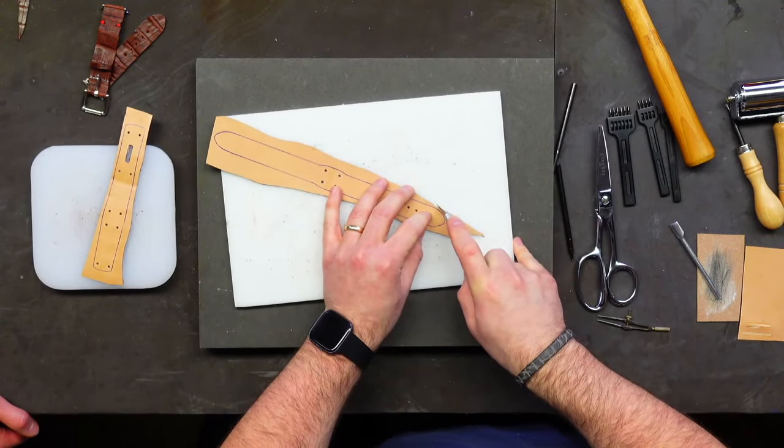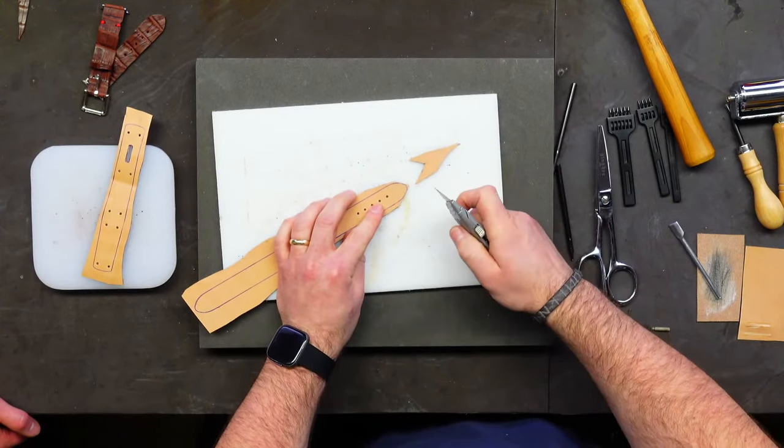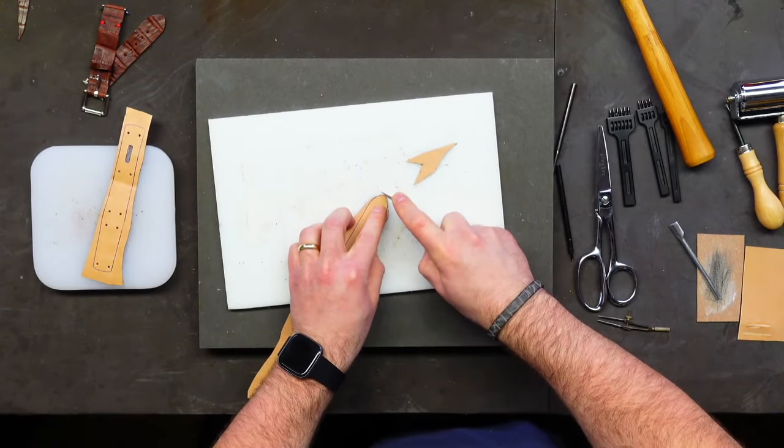I come to the other side and I cut straight off my leather. And what I did is I just cut a little bit into that pattern, and now I'm going to use little bitty cuts to go around the edge like that.